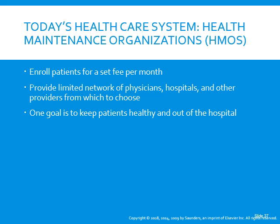Today's healthcare system, we have HMOs. HMOs enroll patients for a set fee per month. They provide a limited network of physicians, hospitals, and other providers that you choose from. And one goal is to keep patients healthy and out of the hospital.